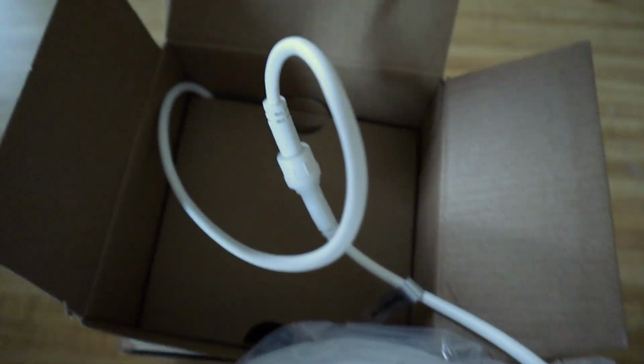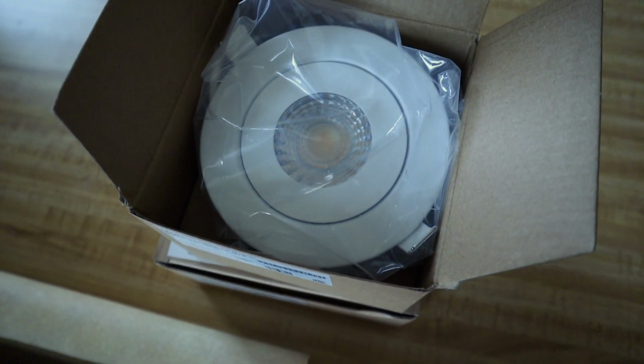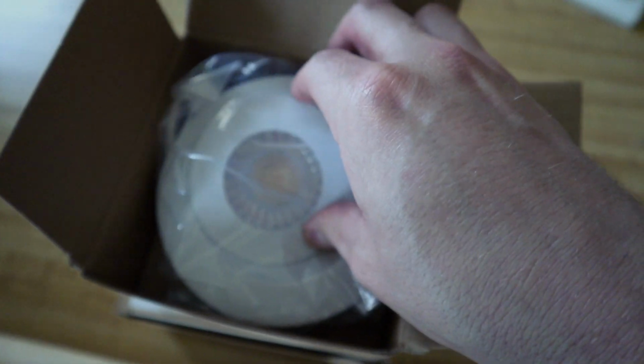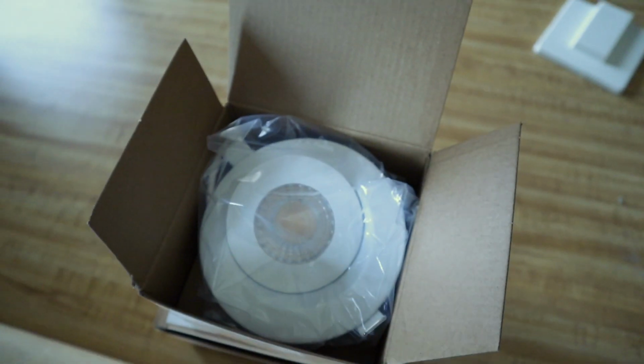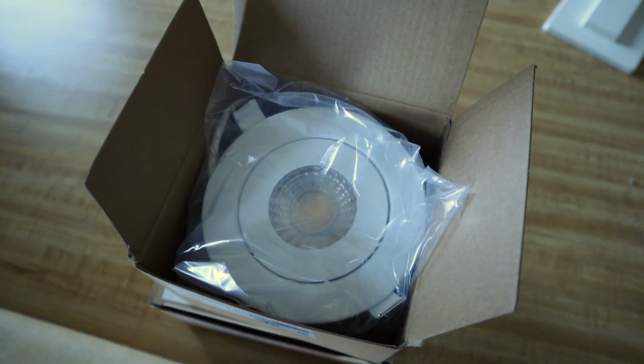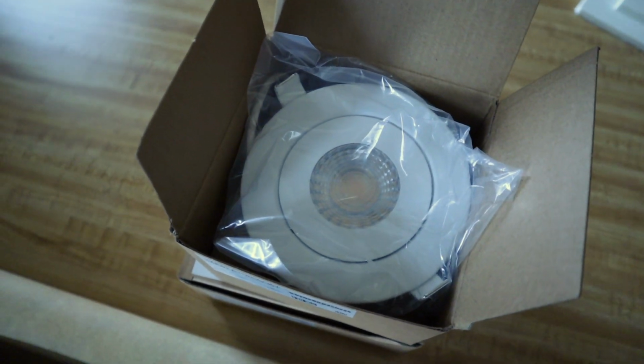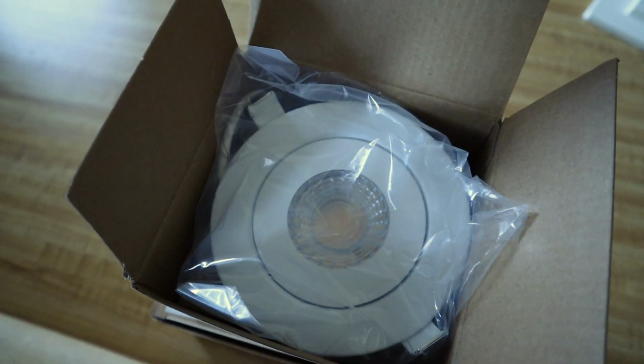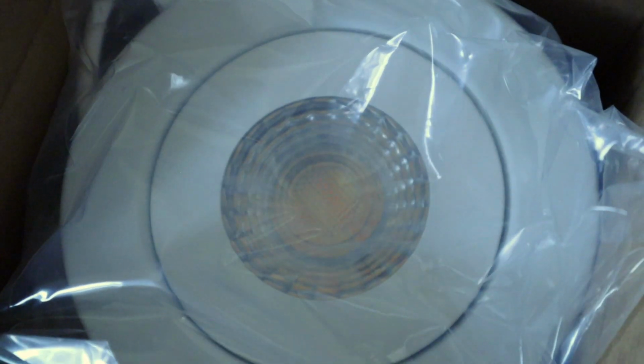It is a pop-in LED disc with a separate driver, color tunable to 5 different color temperatures. It does also have an integrated swivel, which is going to be great for my sloped ceilings. And unlike a lot of the other LED discs and wafers of this style that just throw a bunch of lumens around, these ones, as you can probably tell by the reflector, produce a really good directed beam.